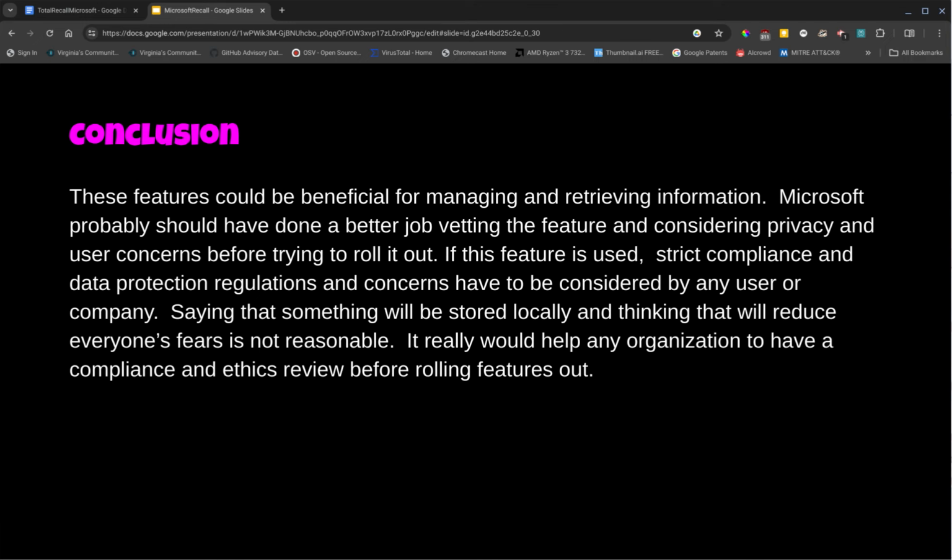If this feature is used, strict compliance and data protection regulations and concerns have to be considered by any user or company. Saying that something will be stored locally and thinking that will reduce everyone's fears is not reasonable. Anything that's local, if it's on a network, if it's on the internet, even if it's stored locally, there's still a chance that it can get released out into the wild, so to speak.